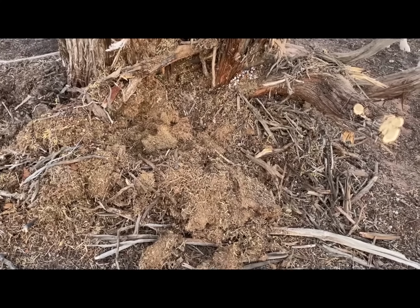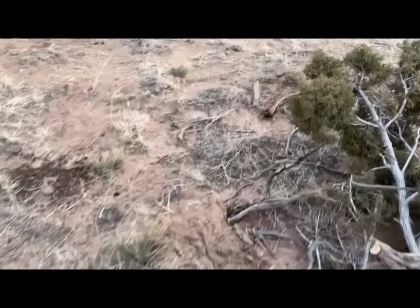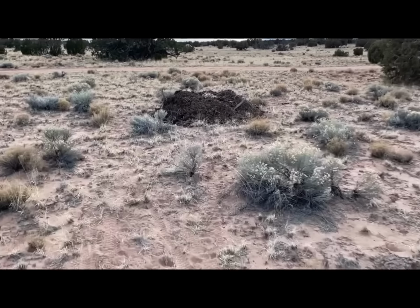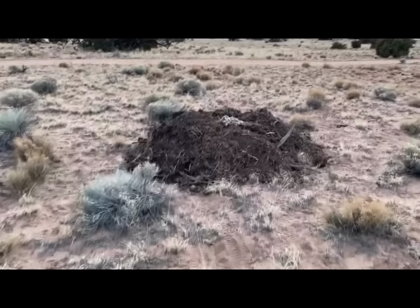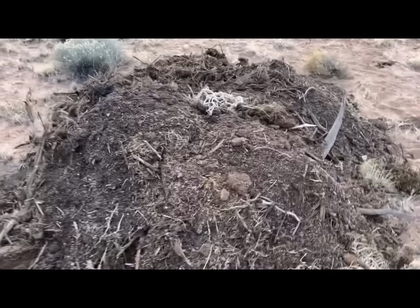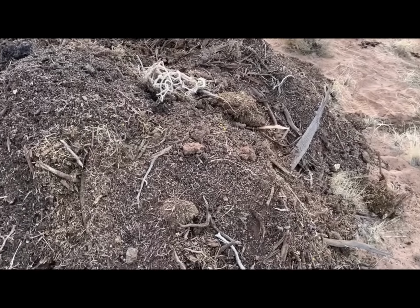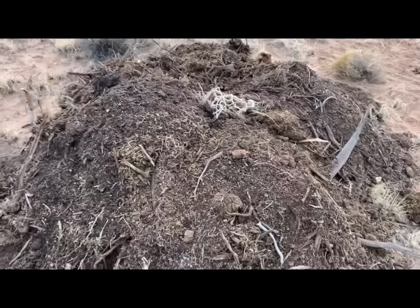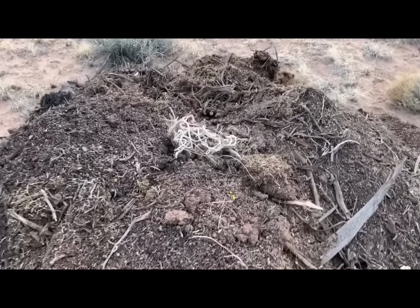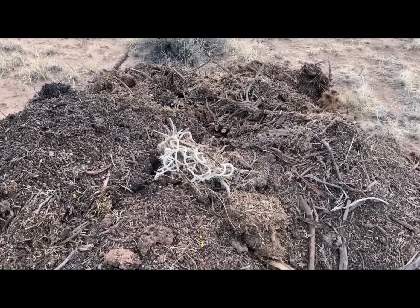I've just about got it now. This is a big one. It's a lot of work. Check this out, I'll show you the pile over here. Look at that. That's a big pile. You can get an idea how big it is. There's my foot sticking out there. That's a lot of work. There's that rope there. That was my rope. They got that up in there. They were using that for like a bedding material, it looked like.